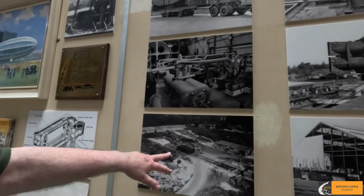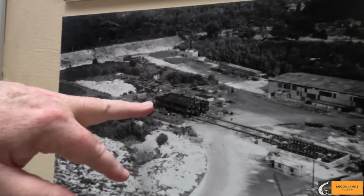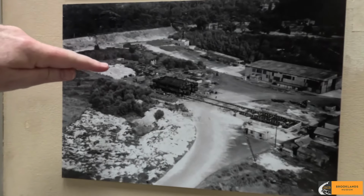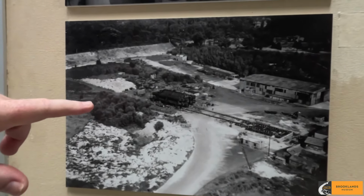And this picture here now shows the complete chamber. So it's been built about 50 meters away from where we are, around there. And you can still see the snow piles there. So this is probably getting into spring of that year.